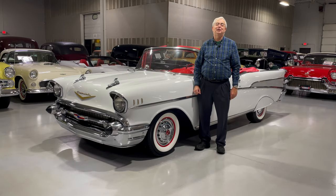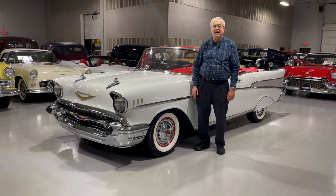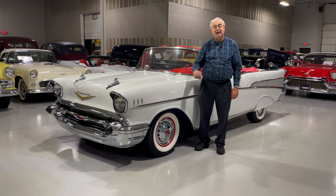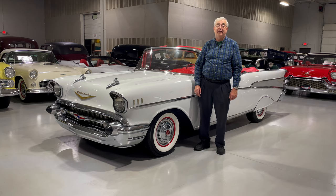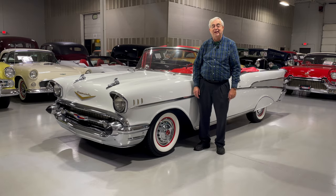Well, greetings from the sales floor of Ellingson Motorcars here in Rogers, Minnesota, a suburb of Minneapolis, Minnesota. Today we're going to talk about one of the most iconic cars ever produced by Chevrolet, a 1957 Chevy Bel Air Convertible. Give you all a skinny in a minute.